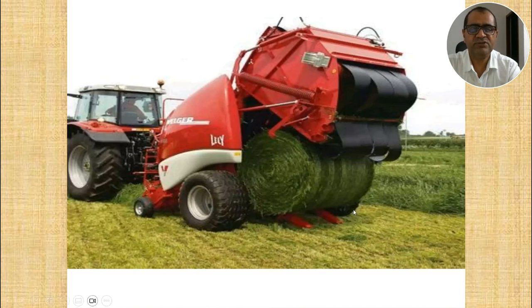Then sometimes the fodder can also be rolled like this. Many types of machineries are available to make the green fodder into rolls.